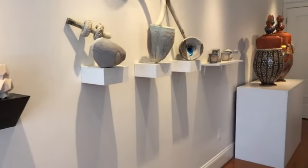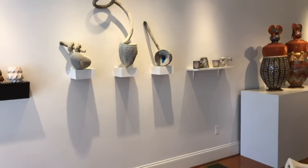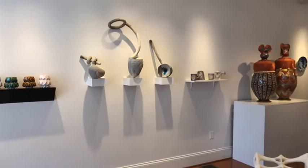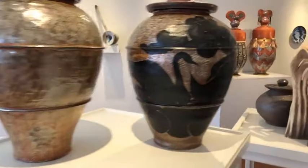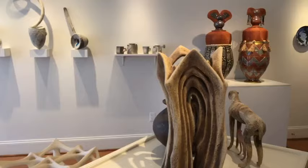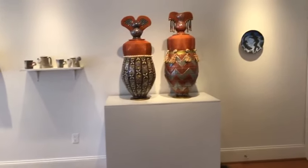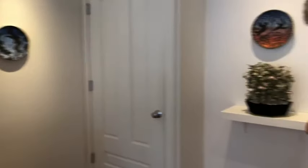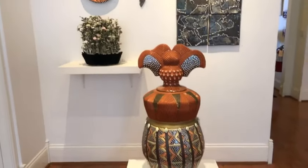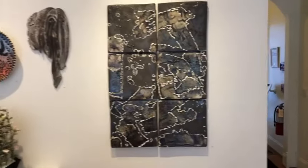The great thing about this show also is that it features work by some of the people who we've had in exhibitions in the past, but also artists who we have not worked with here at Main Street Arts before. So it was a nice mix of getting to show some of our favorite people working in ceramics, and also getting to know people who we have not worked with personally, but whose work we have known from being in the region.